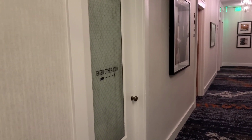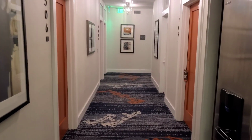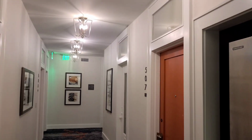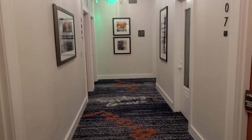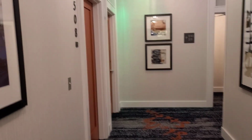These doors, it kind of looks like an old business office because that's what it is. Some nice pictures on the wall. Love this floor.